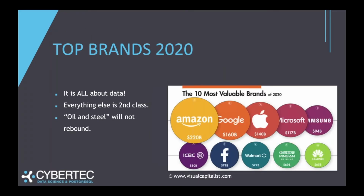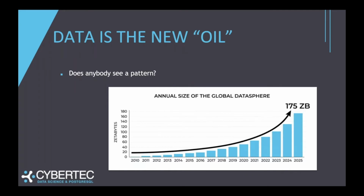Top brand names 2020: Amazon, Google, Apple, Microsoft, Samsung, Facebook. Everything there is a data company. And as I keep saying, everything is about data, everything else is second class. Steel is not going to rebound. It's not going to be the gravel companies or the dishwasher companies who rule the market in 2030. It's going to be the data companies, right? So in other words, data is the new oil. That's the way I want to put it.